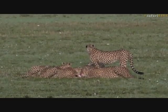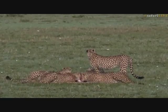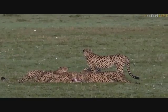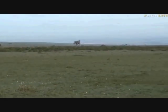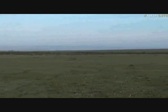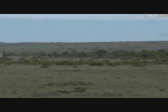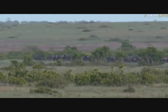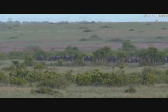Here we go. At least it's all over for the baby Thompsons. The wildebeest have vanished. They've taken the opportunity now that they've realized that the cheetah's attention is diverted, because that's why they were watching them. They were watching them to try and control their panic, to make sure that the cheetah were not going to turn their focus to them. So the wildebeest are all the way over there. Probably safe at this point.